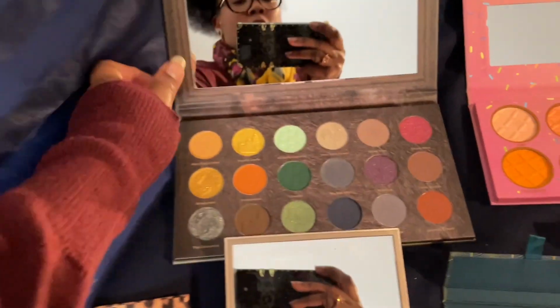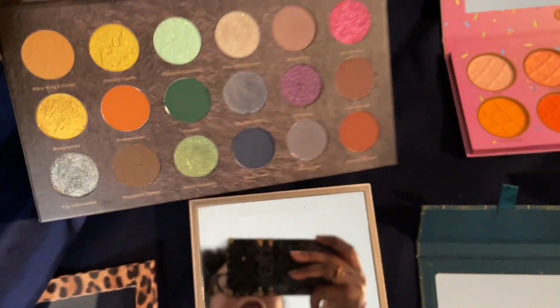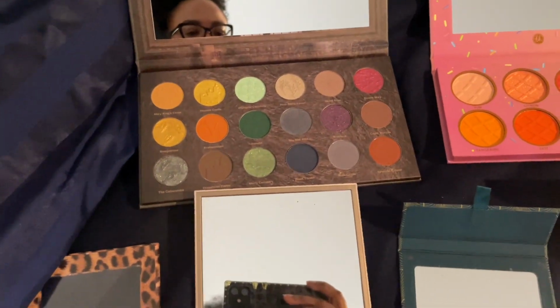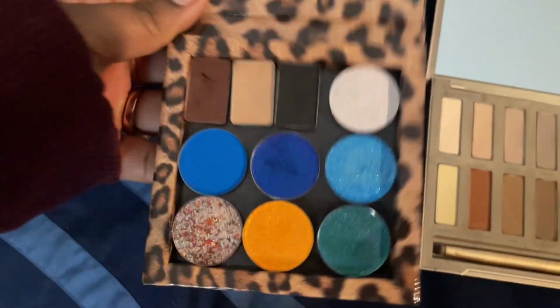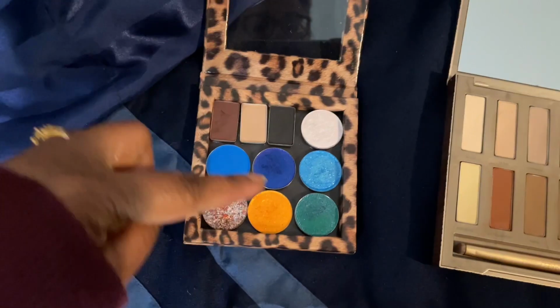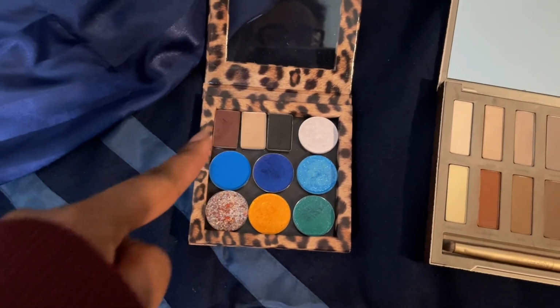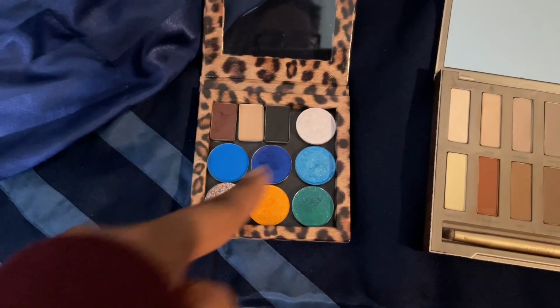There is the Haunted Europe palette. Surprisingly, I only used this twice, and I've only used a few shades out of here. So I may pull that back in sometime next year. This is my curated Z palette. I did use this a couple times too. I'm gonna swap out some of the shades in here, a few of the multi-chromes, and maybe one of the hollow shades. I'm gonna keep in the mattes. I'm gonna keep in that matte blue, but I'm gonna switch out some of the sparkly shades.